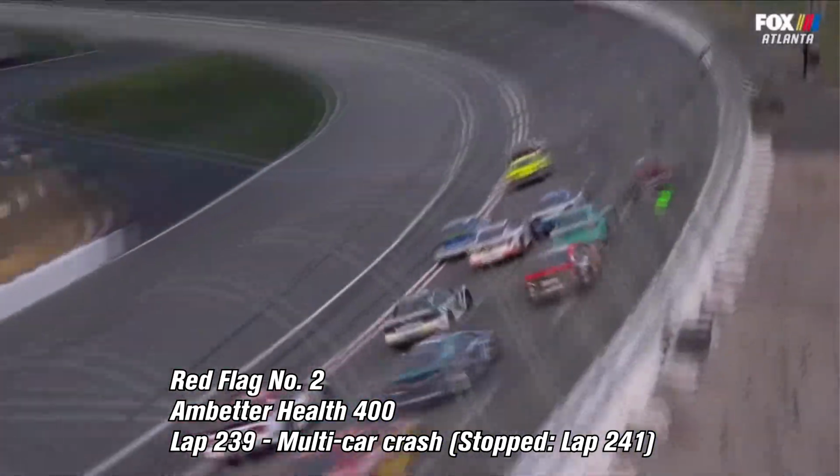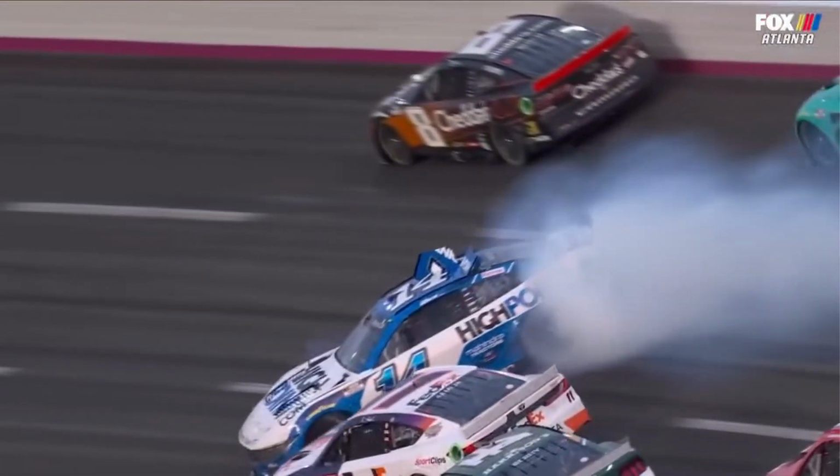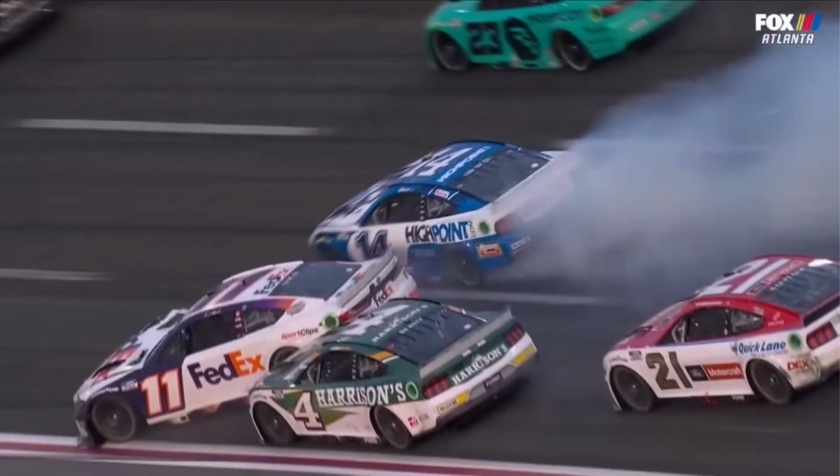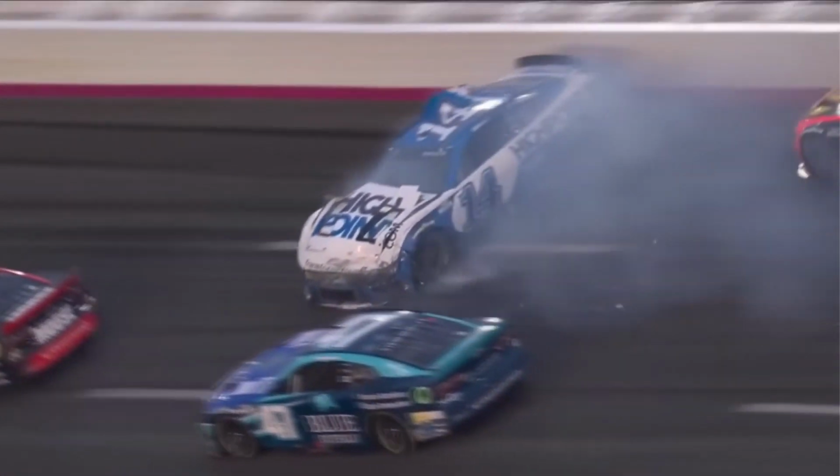At that particular point, he just got a little tap from the 11 underneath him there because they were 4 wide. There was just nowhere to go and wound up getting spun out. Can't say he wasn't going for it.